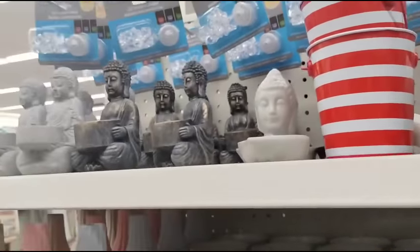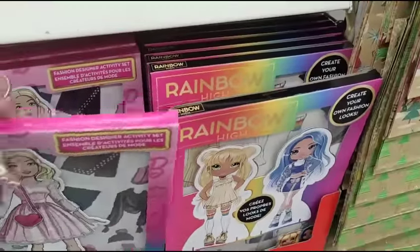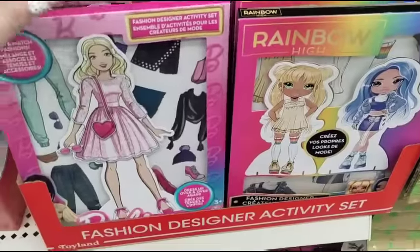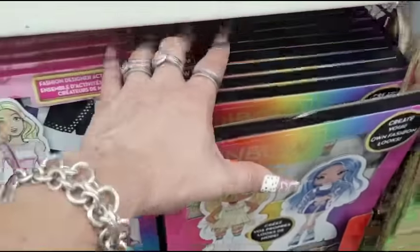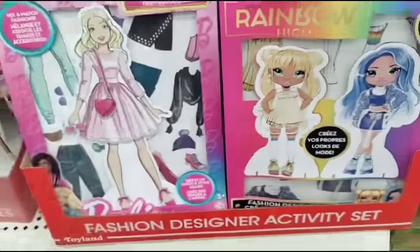Just a thought. All right, and they have the fashion designer activity set. They have Barbie and the LOL girls. That's fun. I mean, something for the kids to do, you know? I know everything's done online, and we all know that, but still, ages 3 and up.